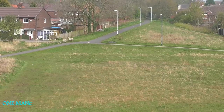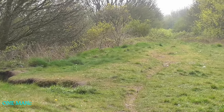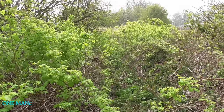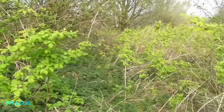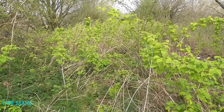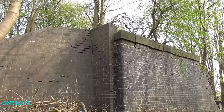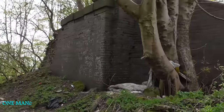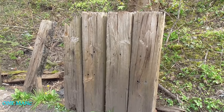Looking back from the other side. Looking forward. Let's bring it on. Well, this is a bit of a jungle. Oh my God, I'm having fun getting my bike through here. That's looking back, no better. Feel like a celebrity. Bridge out. Nice to see a few of these still standing.